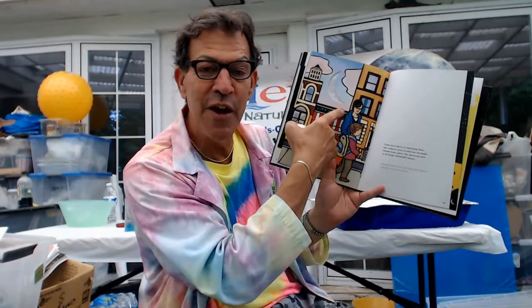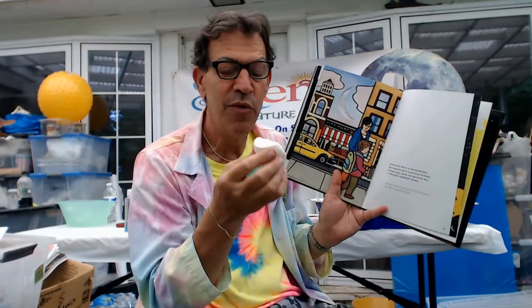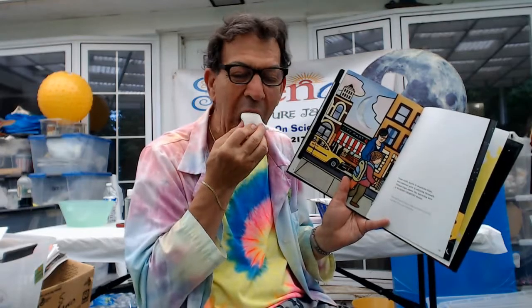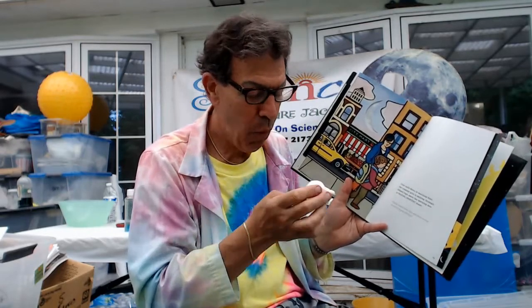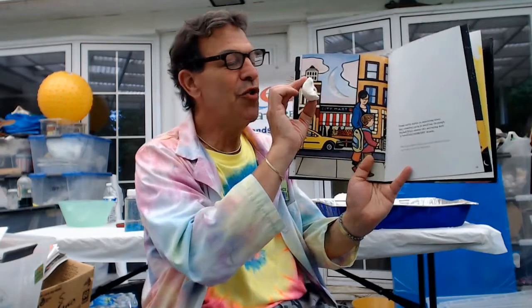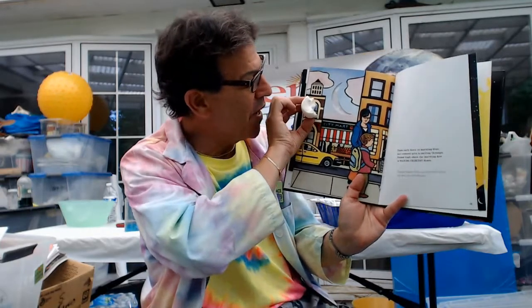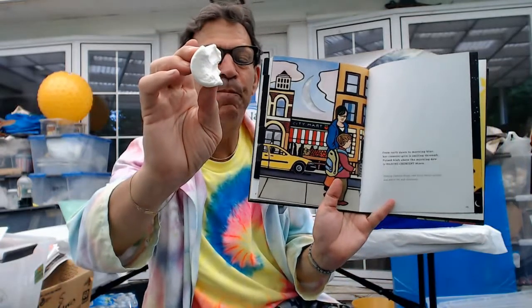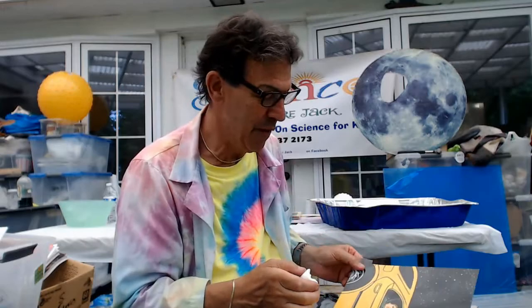So now we have just that little bit of a moon called the crescent. So you're going to bite off some more marshmallow. Now when you hold your marshmallow up, you just have a crescent. See how the marshmallow just looks like a crescent moon? Now we're going to go to our final part of the phase of the moon.